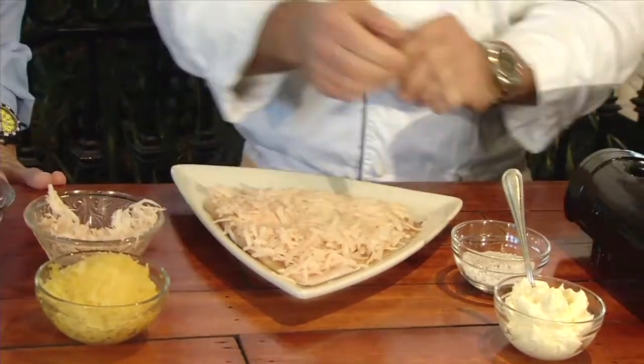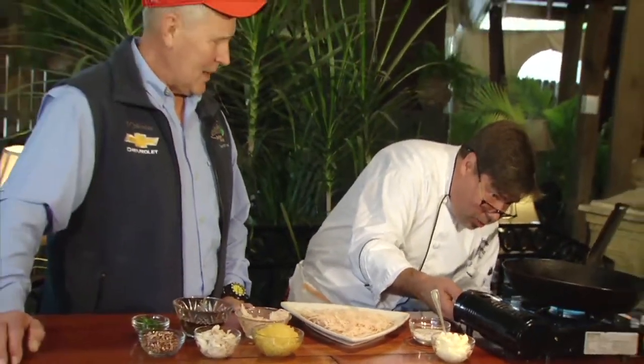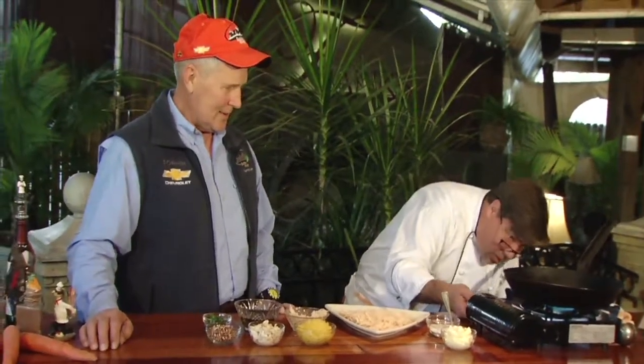I'm going to get this pan going for us real quick. We don't want to have any emergency vehicles here today. There you go. So we do a little salt and pepper. I got to have that.